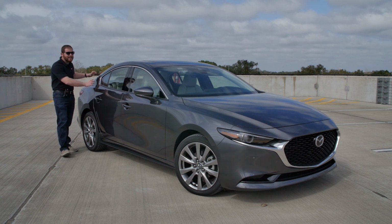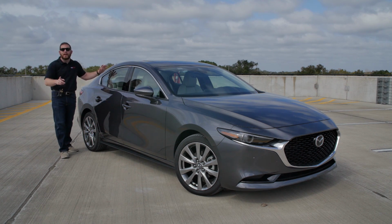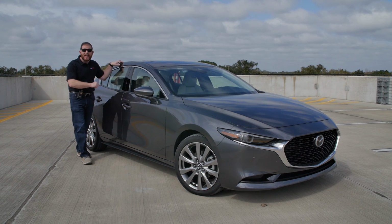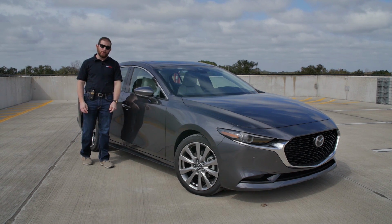The hatchback has this big honking C pillar that I wasn't a big fan of when it first debuted. I've definitely warmed up to it, but for the first time since the Mazda 3 debuted, I actually prefer the styling of the sedan, and it's probably the one that I would get. So now let's go ahead and see how this sedan with all-wheel drive feels out on the road.